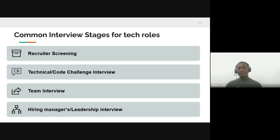So we have 4 interviews that I think are important to consider. One is the recruiter's screening, which is largely where I come in. As a recruiter, I have a session with you. It could be like 30 minutes to just get to know you. And then after that, if you pass, we go into the technical conversation. It could be a technical conversation with a technical person, or it could be a code challenge, where you will be required to take a test for some time or 2 3 days, then you submit.